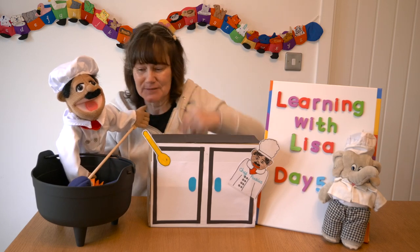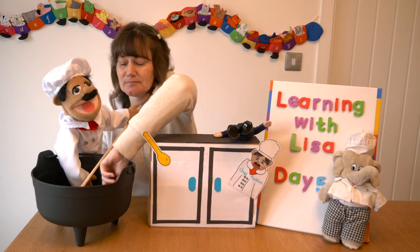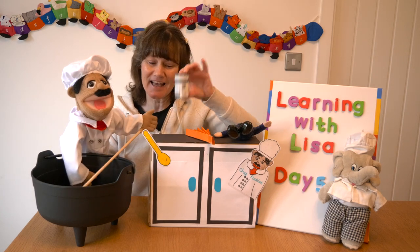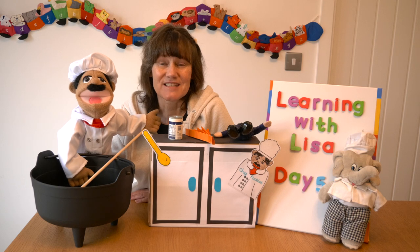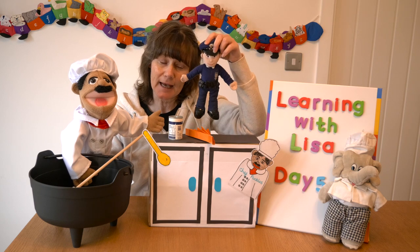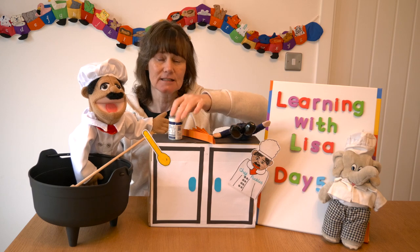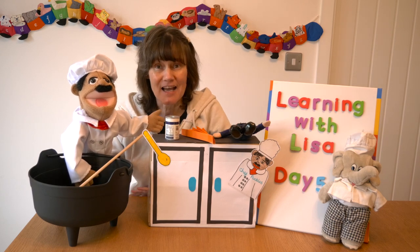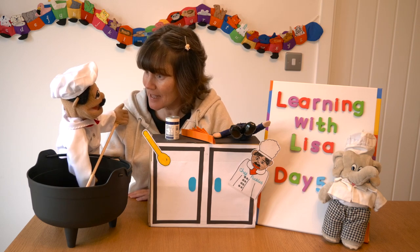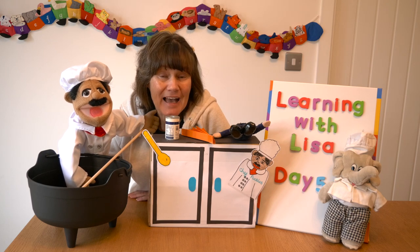So children, can you remember all the things we've put in our stew today? Shall we have a look? We put in a toy man, a fan, and a can. So do you notice anything special about the words? Listen carefully. Man, fan, can. Which sound can you hear at the end? Chef Pickles, which sound can you hear at the end? An. That's right, Chef Pickles. We've made some an soup.